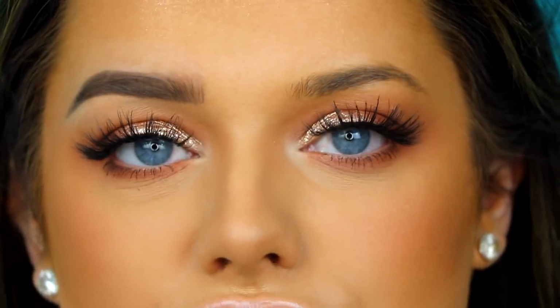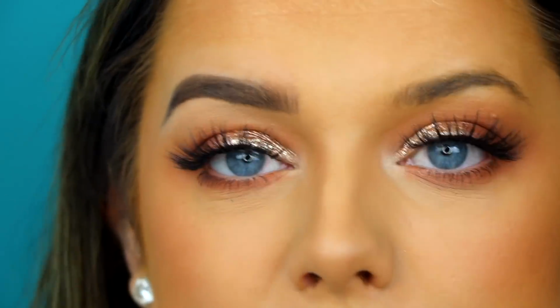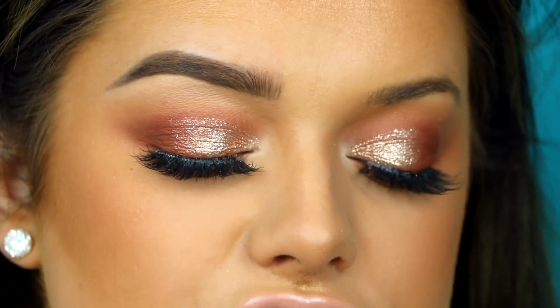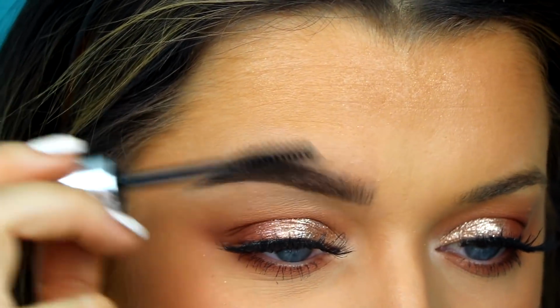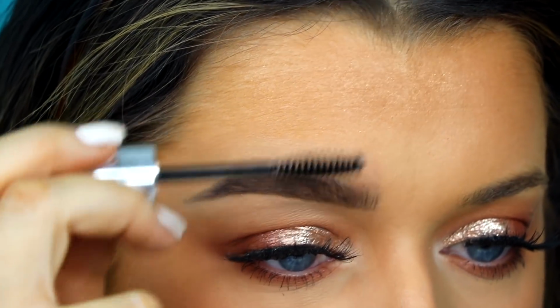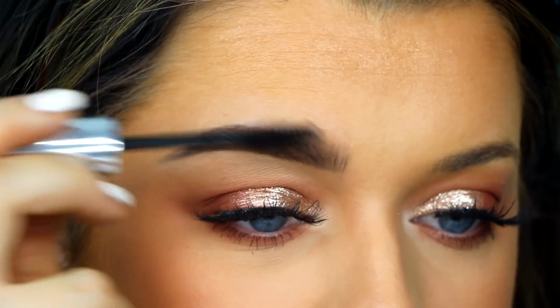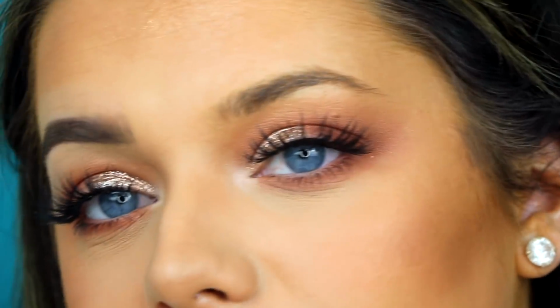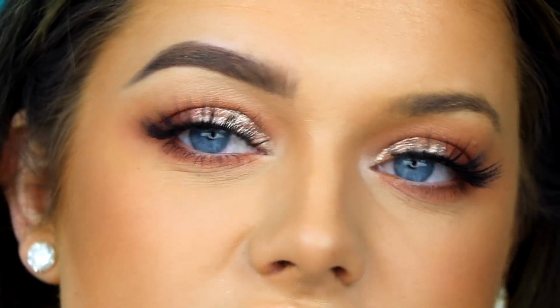Only highlight the highest points of your brow and really try to nail that shape. But once you're happy with your eyebrow, you can go ahead and lock it in place using her clear eyebrow gel, and this is also great to feather up your brow and give it a little more texture and make sure it's not going anywhere. So yeah, I'll give you a quick before and after again.